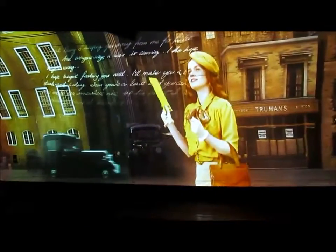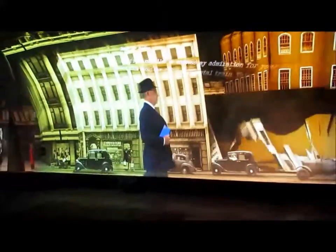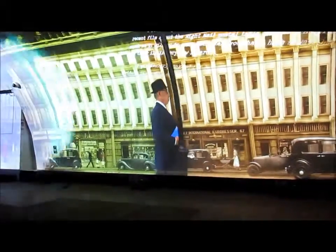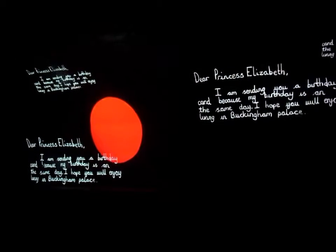Darling bird, that lady is keeping you away from me for far too long, and everyone says the war's coming. I do hope they're wrong. Dear Mr. Pullman, I feel compelled to express my admiration for your work on the recent film about the London Postal Museum. Dear Princess Elizabeth, I am sending you a birthday card because my birthday is on the same day. I hope you will enjoy living in Buckingham Palace. I wish my daddy was a king like yours. Does he wear his crown all the time?